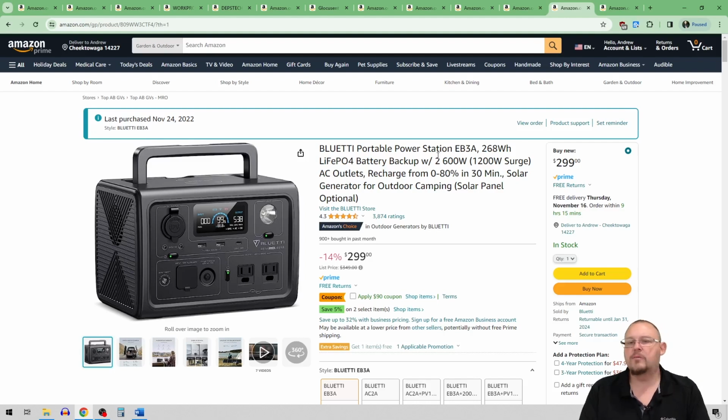There are a ton of different portable power stations out there, and I'm not going to sit here and tell you which one is the best for you, but the one thing that I did want to mention is that if you are looking at portable power stations, make sure that you're looking at one with a lithium iron phosphate battery. The reason I say that is because these batteries are a lot safer than the lithium ion batteries that we find out in some of these battery packs.